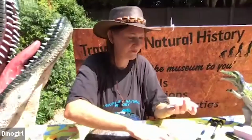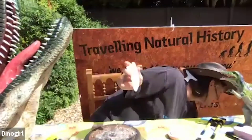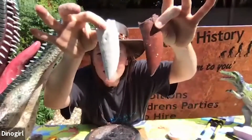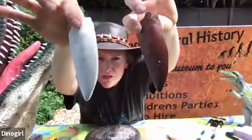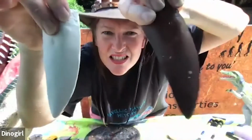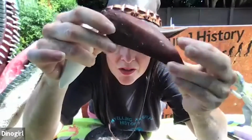Here we have a Carcharodontosaurus tooth, and oops, there you go. Here's the tooth it was made from. So you see, you get an exact copy of a Carcharodontosaurus meat-eating dinosaur's tooth. Now the detail is so fine that if I hold it up close to the camera, you may be able to see the tiny jiggity-jaggedy edge on the tooth because the fossil is so well preserved.